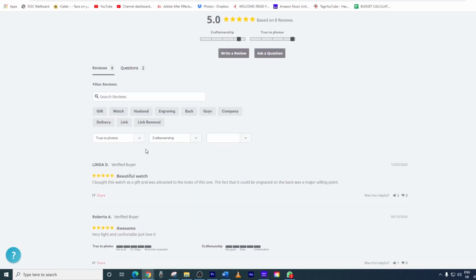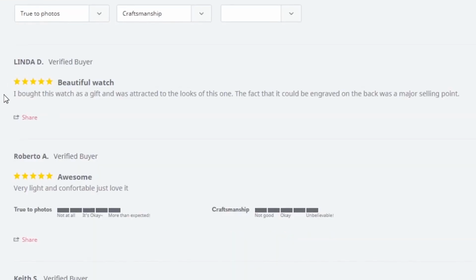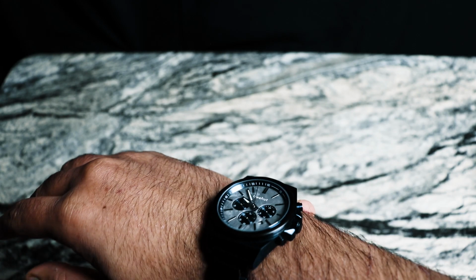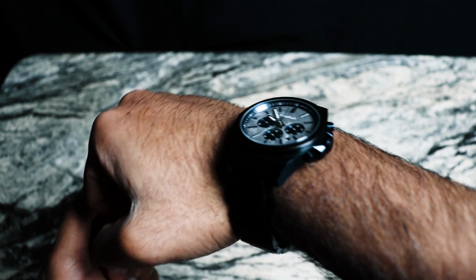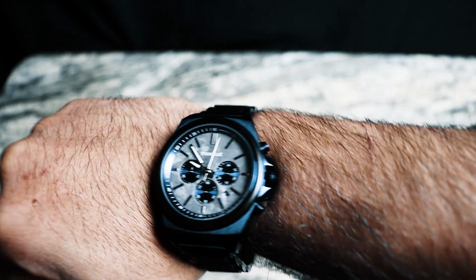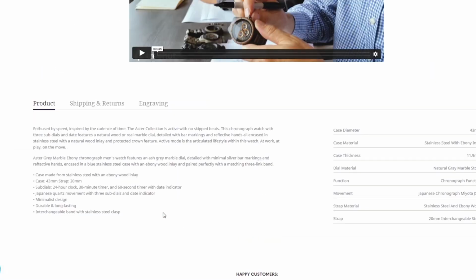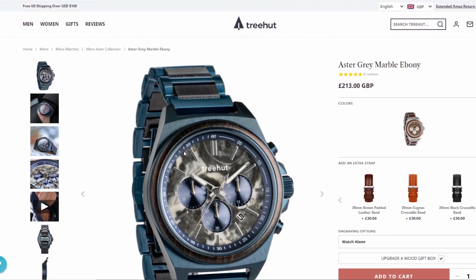So as you can see, the first review you see is from Linda D. A shout out to Linda D. "I bought this watch as a gift and was attracted to the looks of this one. The fact that it could be engraved on the back was a major selling point." So yeah, looking at the reviews, this has by far the best reviewed watch on the whole website.